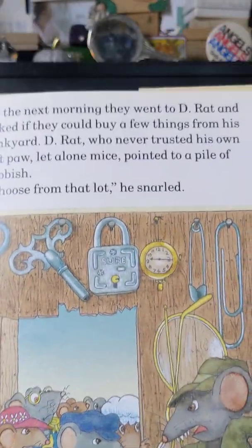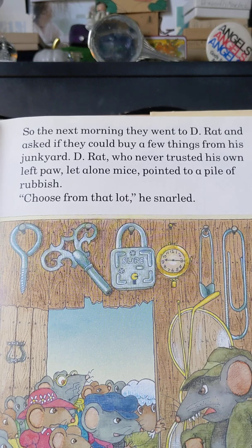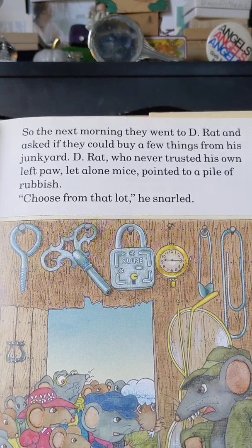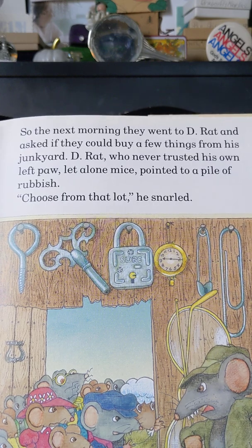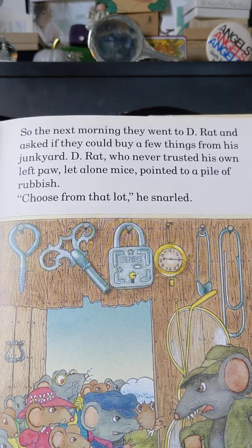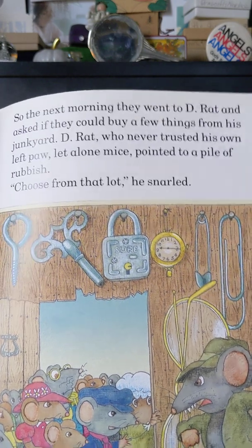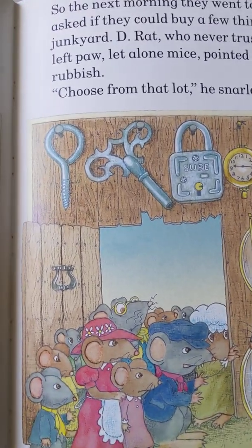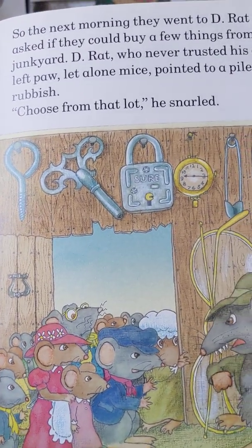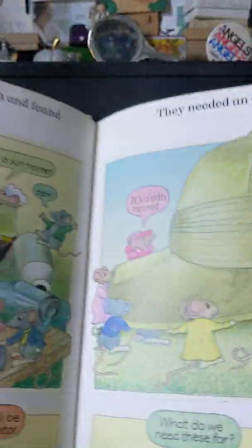Okay. So the next morning they went to D-Rat and asked if they could buy a few things from his junkyard. D-Rat, who never trusted his own left paw, let alone mice, pointed to a pile of rubbish. Choose from that lot, he snarled. And there he is, being grumpy with mice. Look at the cool things, though, he has on the wall, hooked up on the wall, that he collected from his junk. Kind of fun things there, huh?